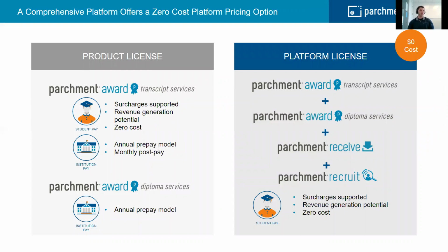So with that budget topic in mind, Parchment offers a zero-cost solution to institutions who actually want to bundle transcripts and diplomas together, which I'll talk about in a minute here. But it's important to note that for institutions who don't like the idea of bundling transcripts and diplomas for whatever reason, let's say your diploma budget is separate from your transcript budget and you want to keep those separate.